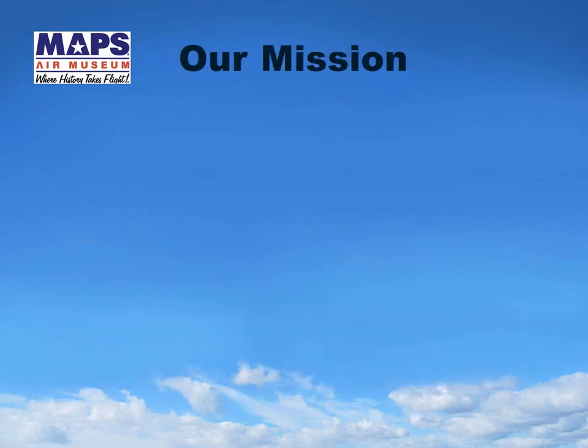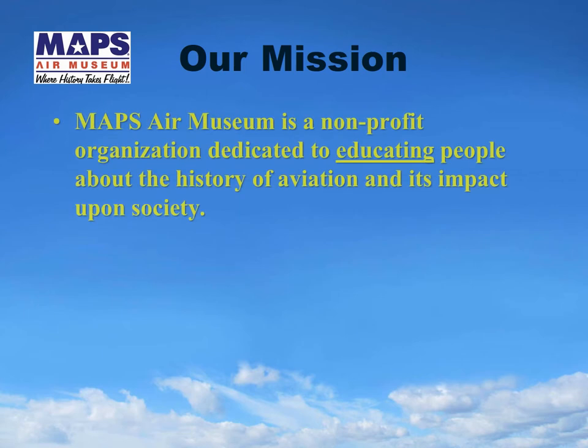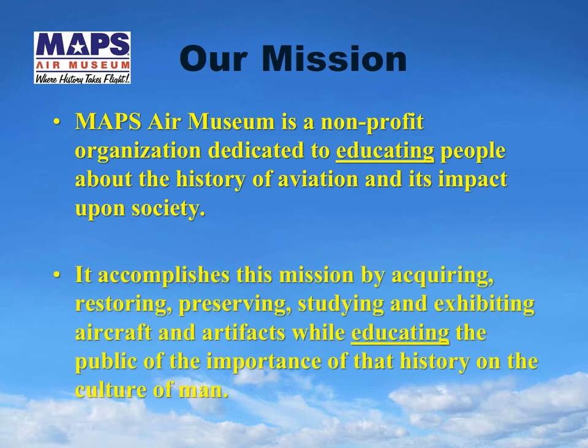The mission of the MAPS Air Museum as a not-for-profit organization is to educate people about the history of aviation and its impact upon modern society. We do that by acquiring, restoring, preserving, and exhibiting not only aircraft, but artifacts as well, while educating the public on the importance of history, not just aviation history, on the culture of man.